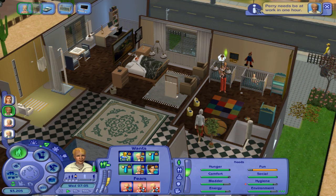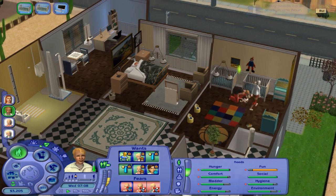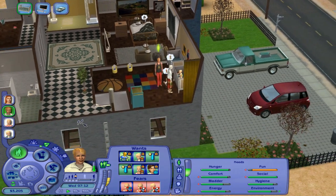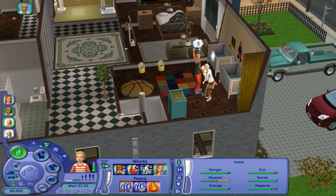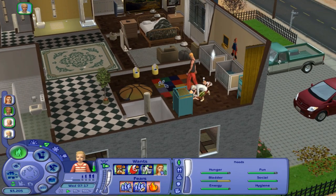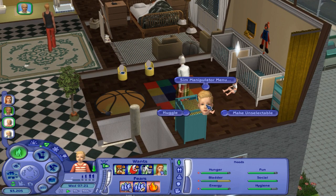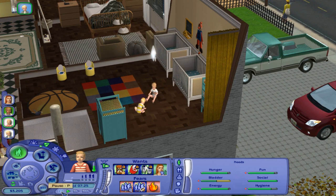She has the day off. That helps. She can probably teach them their skills. Oh, Perry needs to be at work. Okay. Alright, the nanny is here, so we're going to just let him. Okay, don't worry, the nanny will take care of them. Leave them, just go and play on the computer for a bit. Alright. Oh, I love this interaction when the toddlers can huggle each other.